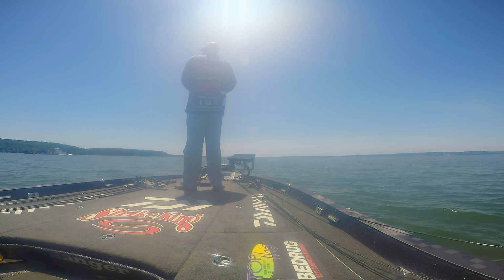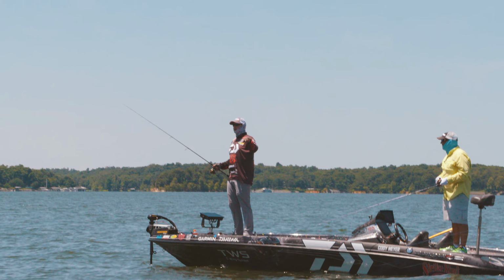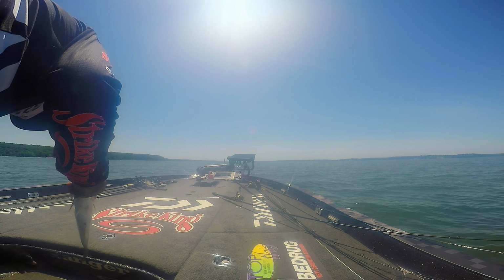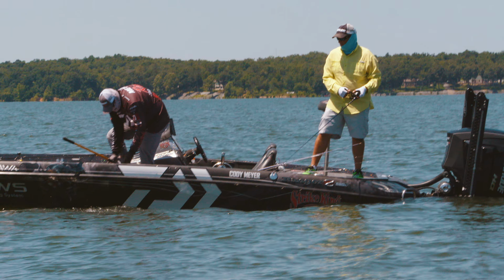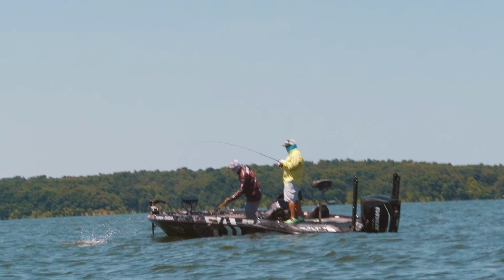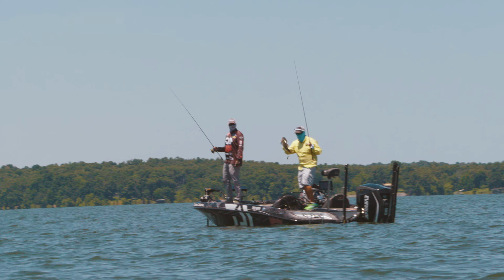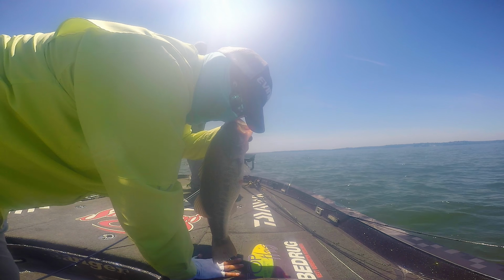Hey, you know what? Look at this guy. I bet you anything we get a bite as soon as this big old barge comes by. Yeah, man, it's not the one we want, but pretty funny, huh? I don't know, I've never seen it this tough here. This is a bigger one. In the back of the boat, this is what we catch.